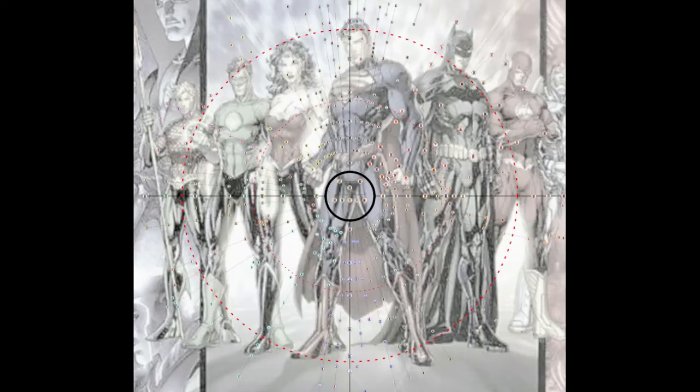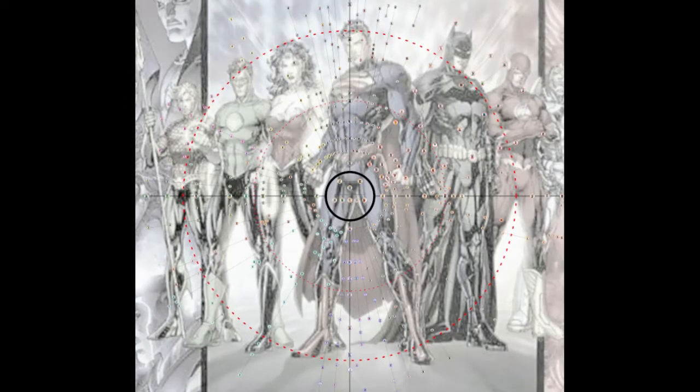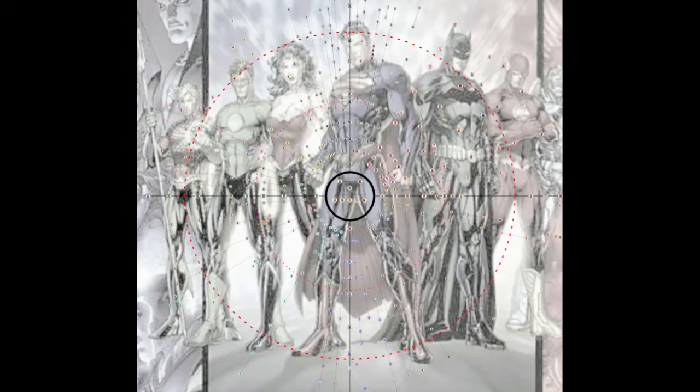So with no further ado, here is my Ultimate New 52 reading guide. And today's episode is episode 7.1, Earth 2, Future's End and Convergence.